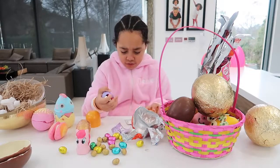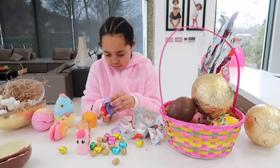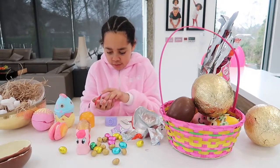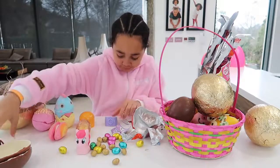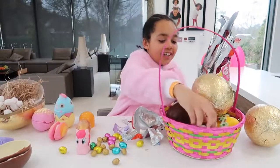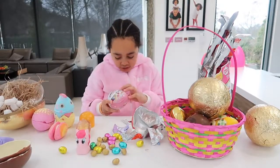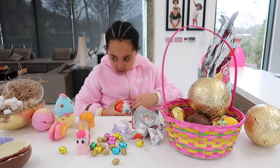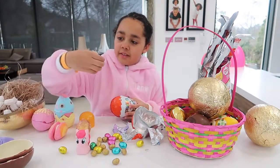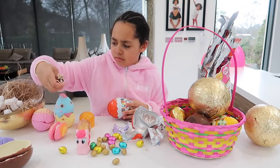Ooh, okay, so I have to build this with a sticker. You know what? I'm gonna build it later. And I'm gonna open the other one. And it's also DC Superhero Girls. Oh, and by the way, I got Harley Quinn. Wait, is it? I don't know.